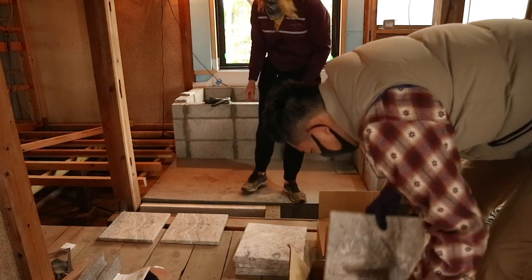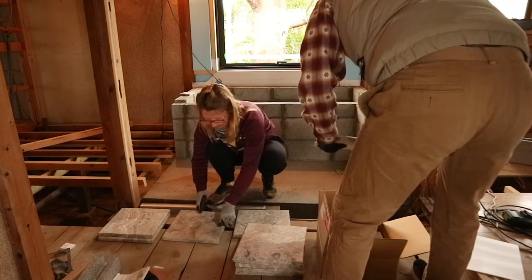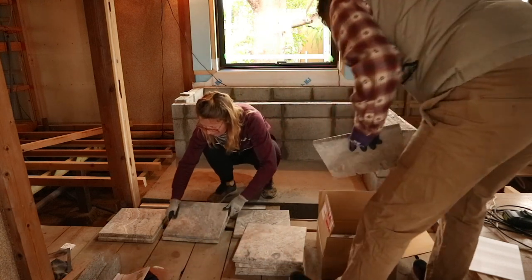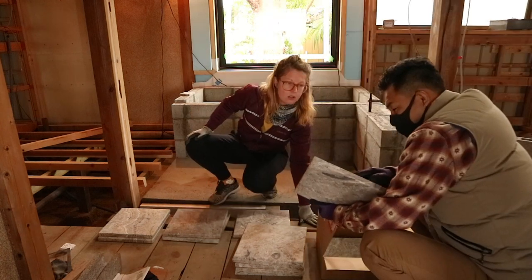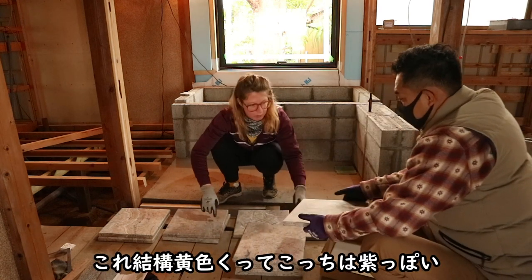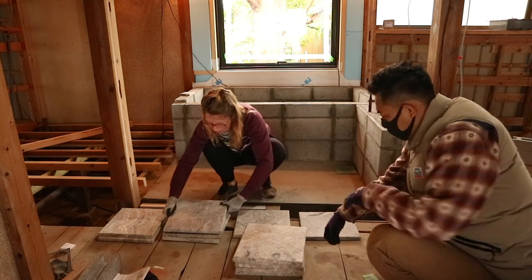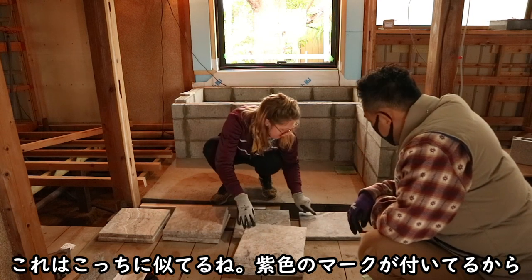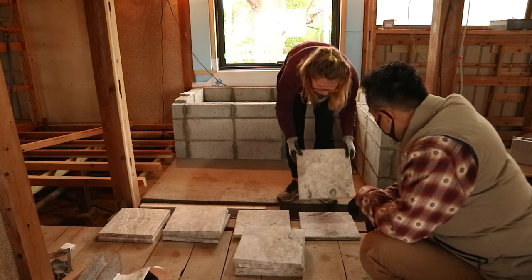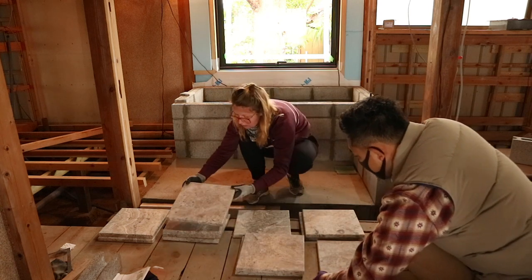Yeah, those two are really nice. This, yeah, that's a nice one. Put that one here. This one's also good. This one's nice. This one's very light. Very nice. I don't like this. It's a big hole, in the back. This one's quite yellow. This one's quite purple. That can go in here. This is similar to this because it's got a big purple spot on. So maybe that can go here. Similar. That one's pretty good. That one can go there.